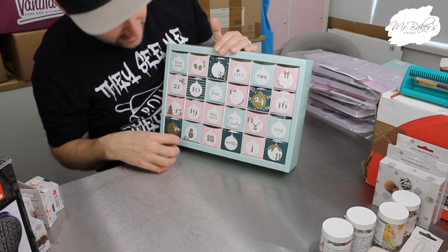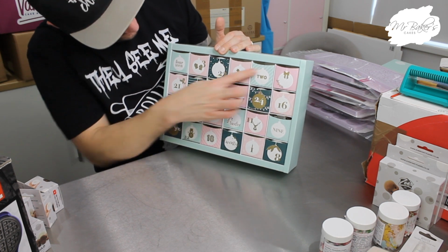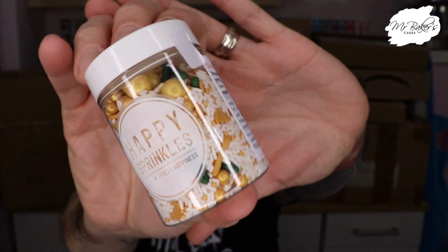Okay, last one for today is going to be number six. Okay, so in here we have a sprinkle mix again, and this one is called Sleigh Ride. And so it's a combination of what looks like a really dark racing green color, a very yellow gold, and then lots of white vermicelli and snowflakes. Give you a little look at that one.